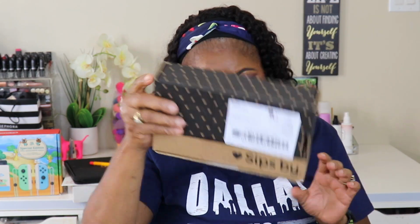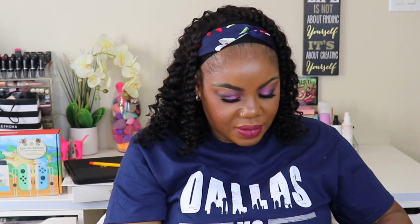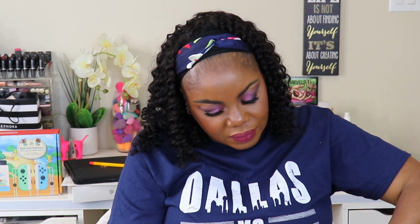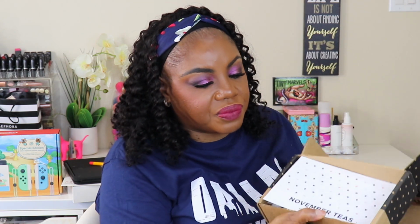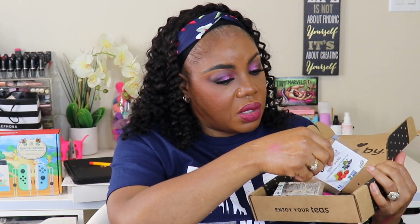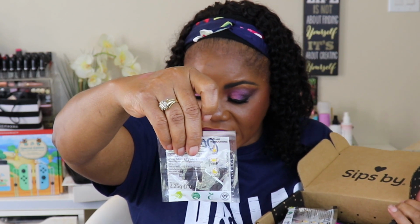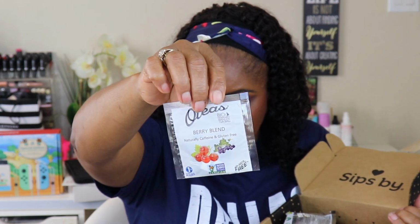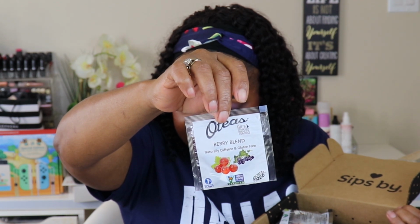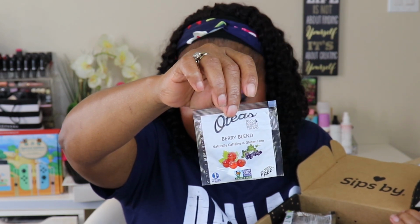And then the November's tea. Oops. Ignore that. The November's tea is here. That's November's. Oh, we got some berry blend. Organic Otees, O-T-E-A-S. Berry blend. It says it's caffeine free. It's hibiscus, currants, raisin flavor, elderberries, raspberries, fruit granulate, natural flavor, red currants, and black currants.